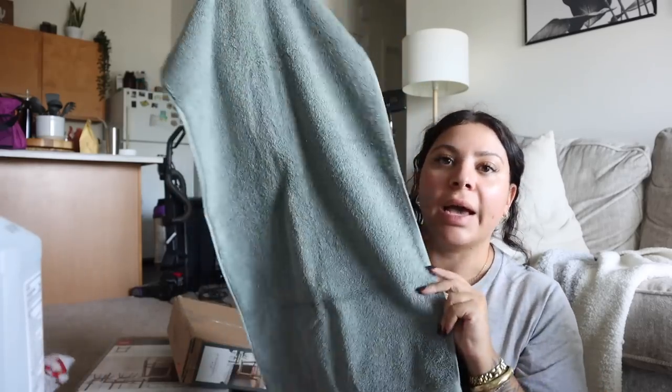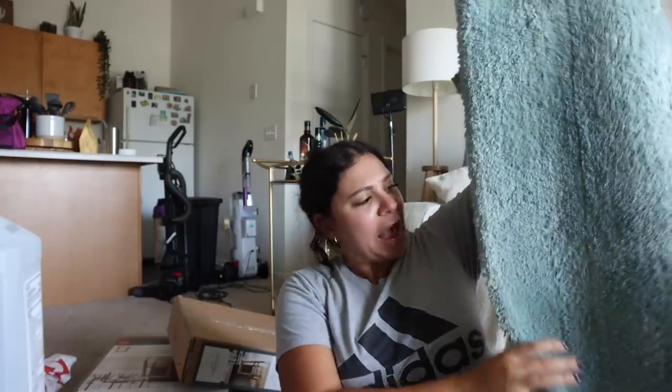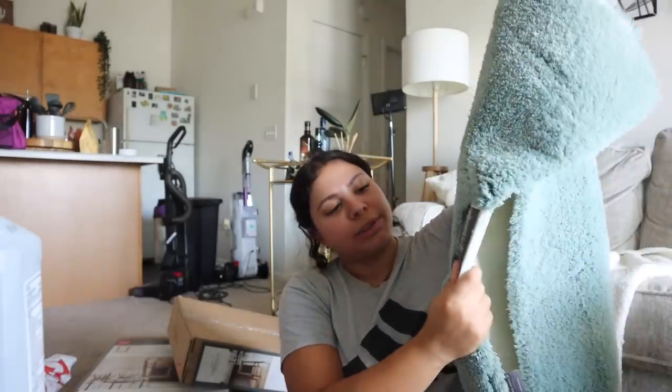And then I got a hand towel to match. And this is a really nice, soft plush material too. This is from Casa Luna, and the bath mat is from Threshold. It's the micro polyester spa bath rug.